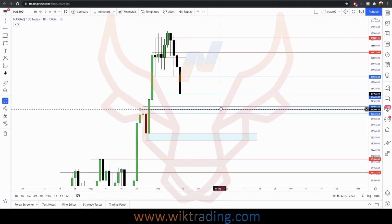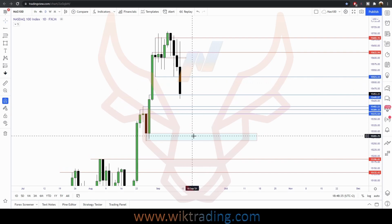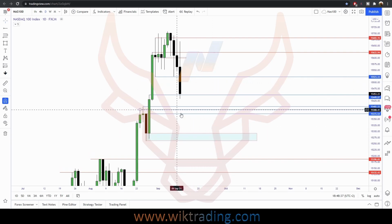So at this stage, I'm still holding my trades. I've got my TP zone roundabout at this box, but that doesn't say I'm definitely going to hold it to that area. I am waiting for the perfect support zone to form in the market and see what happens.